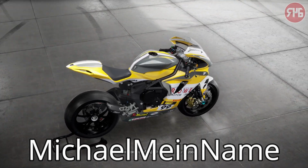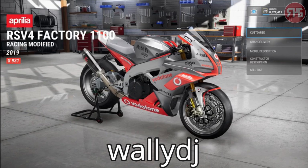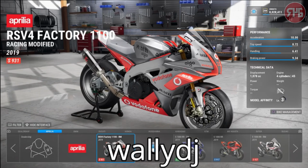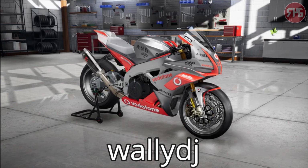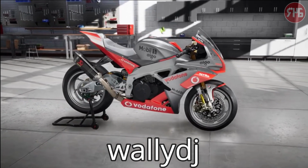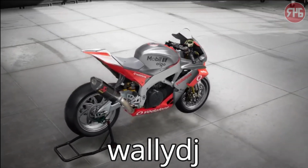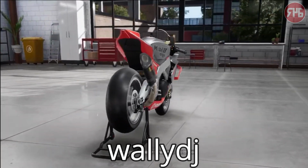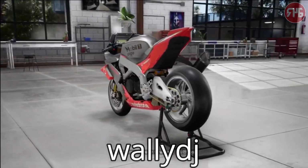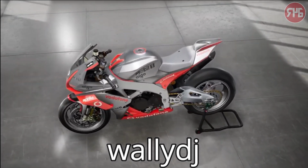Right then, on to number 4, and we're staying with the 4 wheels theme this time for Formula 1. Wally DJ has submitted a McLaren livery, 2008 Lewis Hamilton McLaren livery. I don't know why I struggled saying Hamilton then. But yeah, this one looks really good. I like the way that he's put this on the Aprilia, especially at the front, which we'll get to when it rotates. But again, another 4-wheel livery that suits the bike.